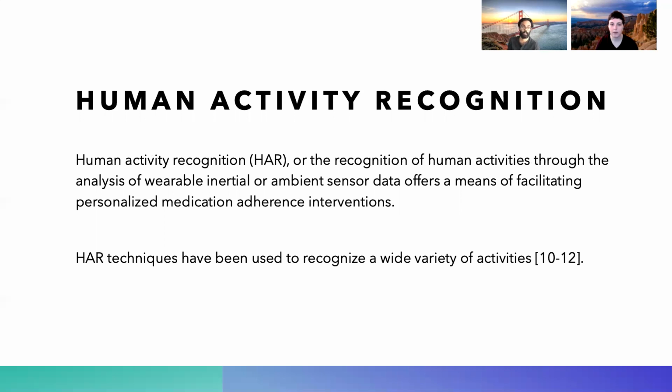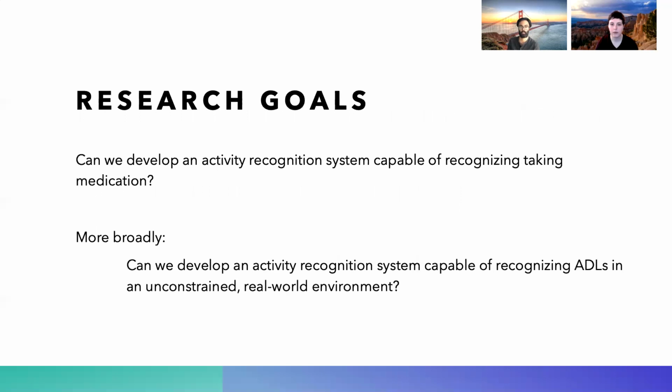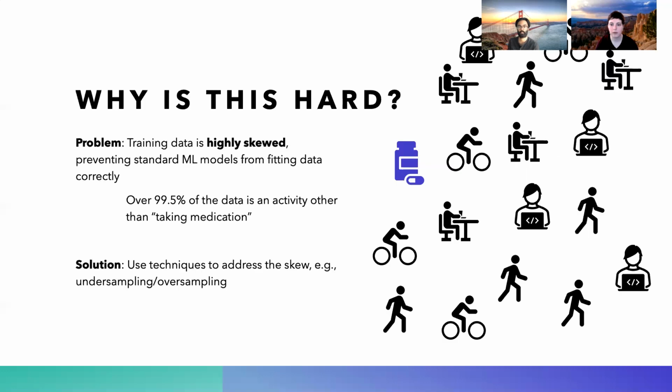Over the past 2 decades, research into activity recognition has shown that the combination of sensor data and machine learning techniques can be used to recognize a wide variety of ADLs, or activities of daily living, which are daily self-care activities. To our knowledge, no study has sought to recognize taking medication in an unconstrained real-world environment. So specifically in this work, we aim to do just that: extend the body of activity recognition literature to include accurate real-time recognition of the action of taking medication. More broadly, we hope to address one of the larger outstanding questions within the field of activity recognition. That is, can we develop an activity recognition system capable of recognizing ADLs in an unconstrained real-world environment?